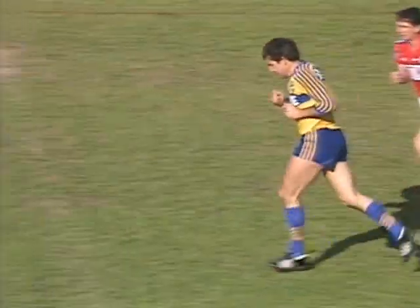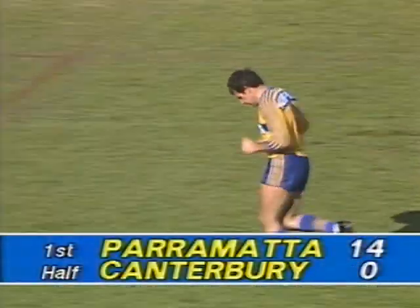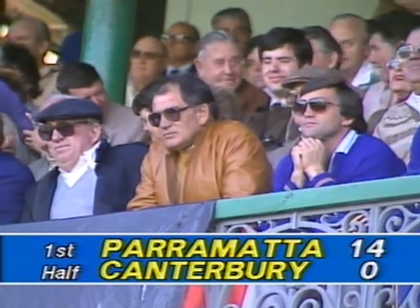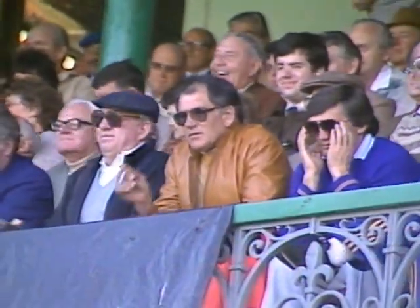Thank you, Graham Hughes. Michael Cronin converts the Eric Groth try. Parramatta leading Canterbury by 14 points to 0, 24 minutes gone. Oh, I reckon he wouldn't be happy.